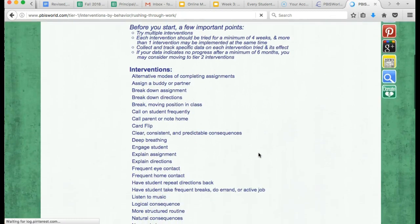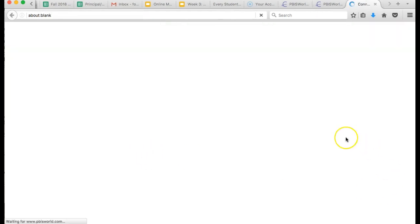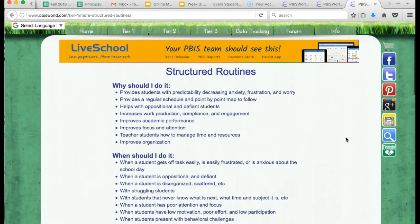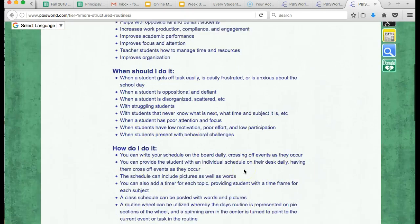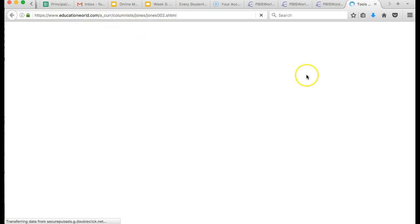This goes through and gives us some interventions to use, and we can click on those. More structured routines. We'll pick that one because we were talking about the art class anyway. What should you do? When should you do it? How do you do it? And then resources. Here are some resources for rules, routines, and standards in elementary and secondary grades. We can click on that and learn more. This is from educationworld.com, which is a good resource as well.